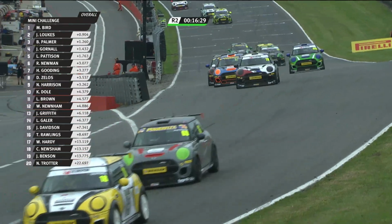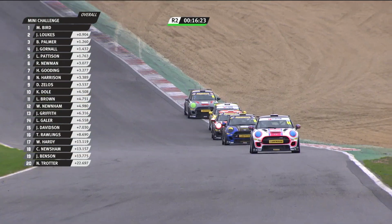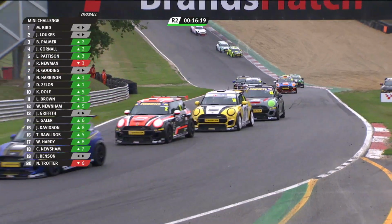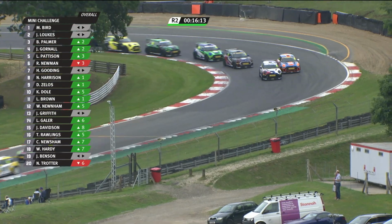Max Bird with a 0.9 second lead. Harry Gooding there trying to get up the inside of Richard Newman for 6th position. Nathan Harrison still struggling a little in 8th place then. Dan Zelos 9th. They both gained 1 position, of course, after Rory Cuff's spin, but that's the only position they've gained. They might be able to take advantage of this situation developing in front of them, though.